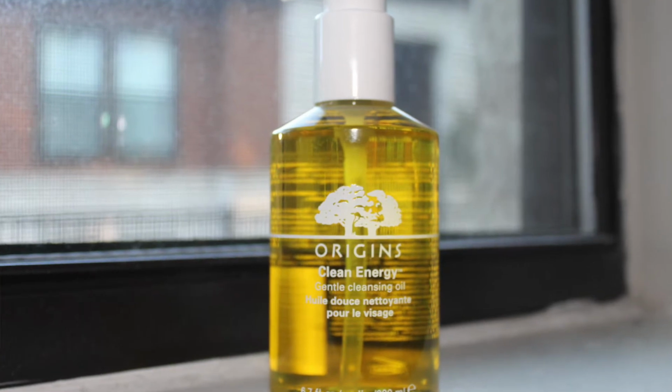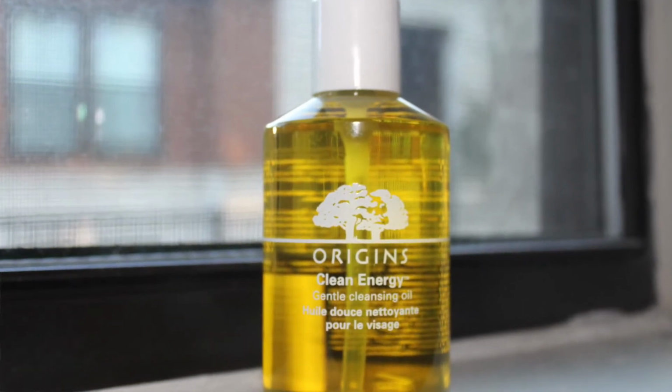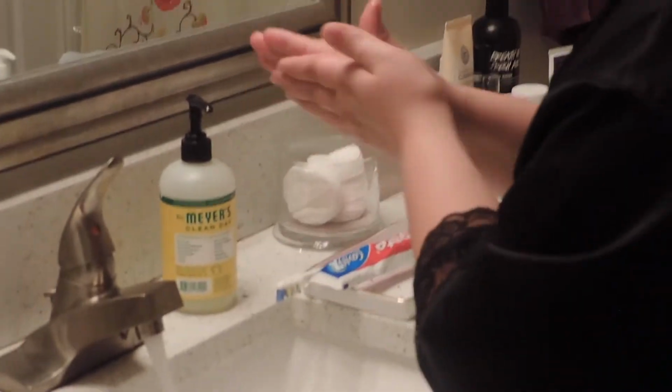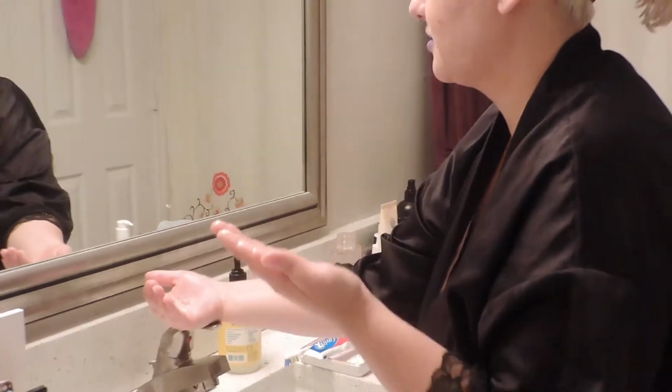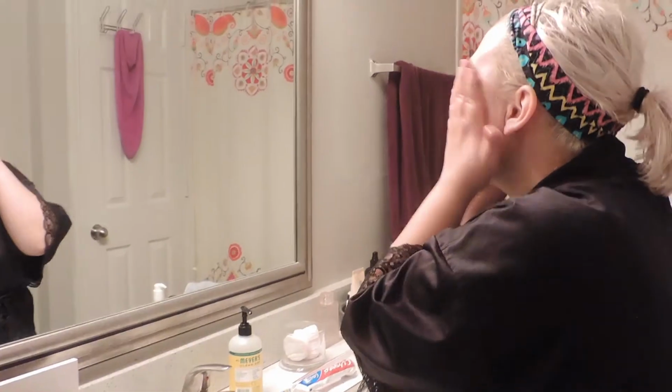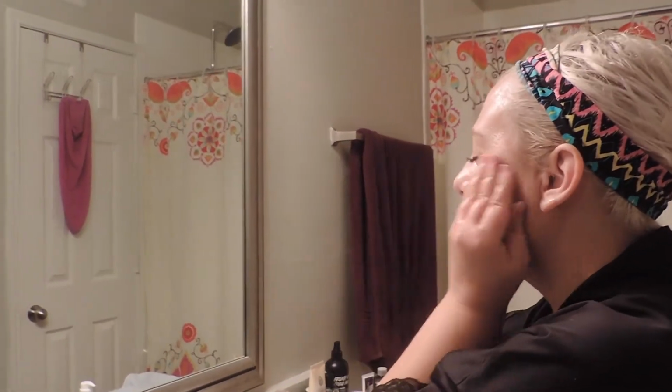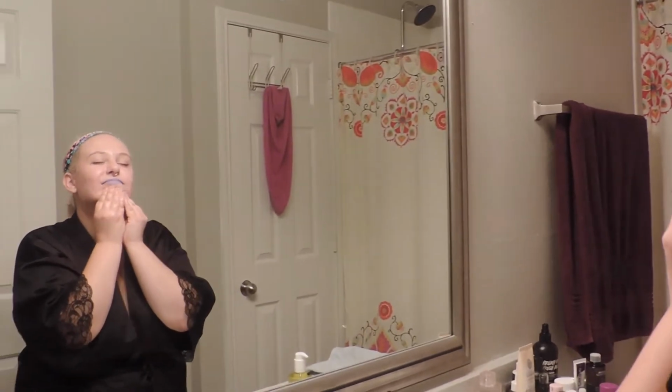Then I'm going to go ahead and go in with my cleansing oil. I use an oil because I think it's the most effective at getting all the makeup off. And I like this specific Origins one because it's super effective, it's super gentle, and you get a really large amount for how much you pay for it. When you're going in with a cleanser like I am, you want to start on the general face area, not the eyes or lips.